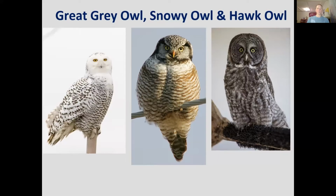The snowy owls being ones that come down. It's been quite a while since we've had a snowy owl year here on the coast, but they typically come en masse. When they do, there'll be several of them coming down, and it's quite a treat to be able to see them. The hawk owl, again, probably one of our most elusive owls, which we know very little about.